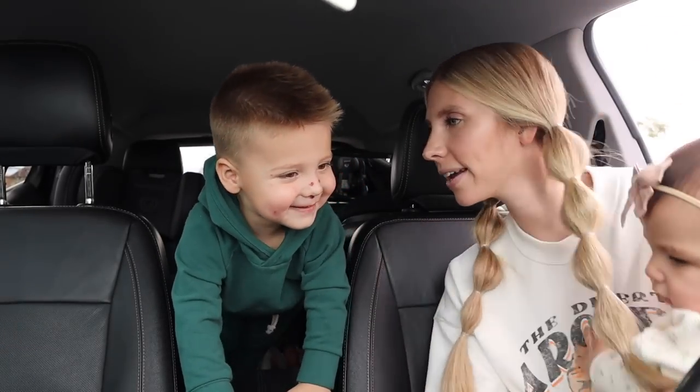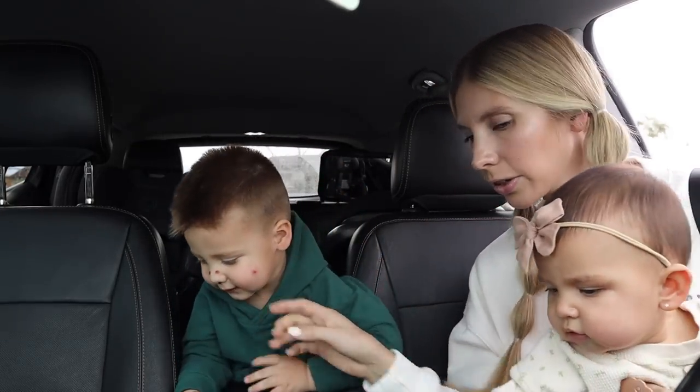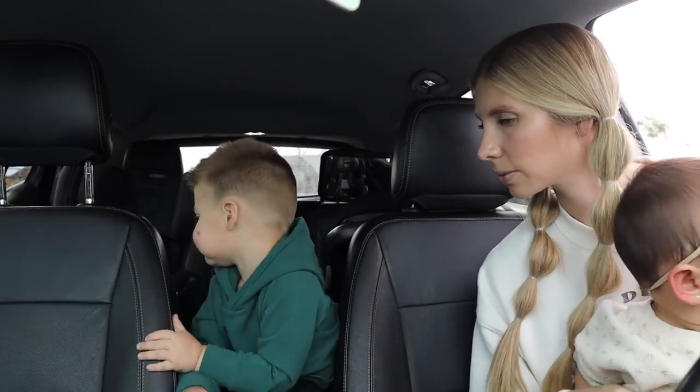Are we supposed to climb this way? No. If you want to get out of your car seat by yourself, you need to listen. Go out through your door, please. Mama's going to come around and get you.